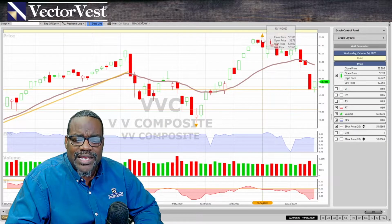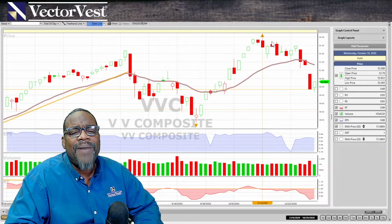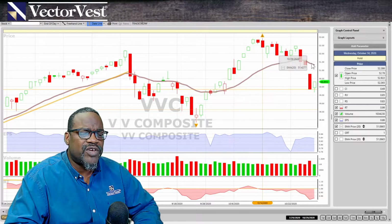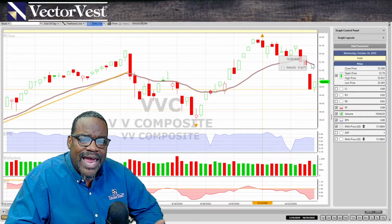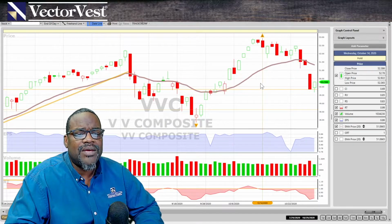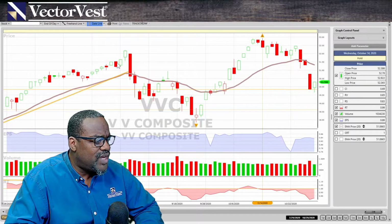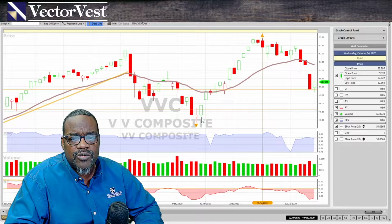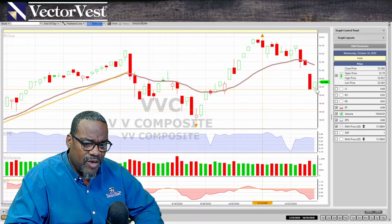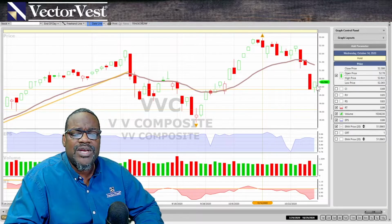Coming off of this high that happened on 10/14 of 2020, the market's pulled back. It pulled back enough that it fell below that 20-day exponential moving average. General rule of thumb, when looking at any index on an ongoing basis for market timing: above the 20-day exponential moving average is a good time to be in the market. Below the exponential moving average, a good time not to be in the market. Currently, we are below the 20-day exponential moving average, so we should not be in the market. Nice rebound today, but one day doesn't make a trend.